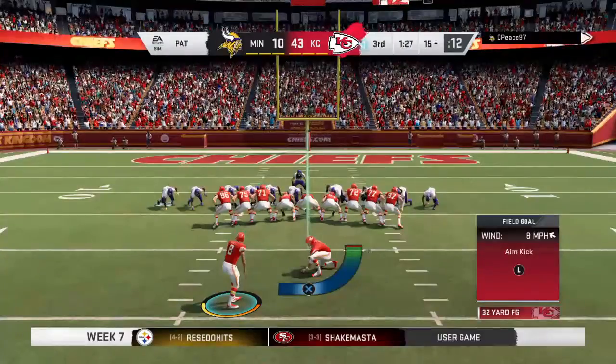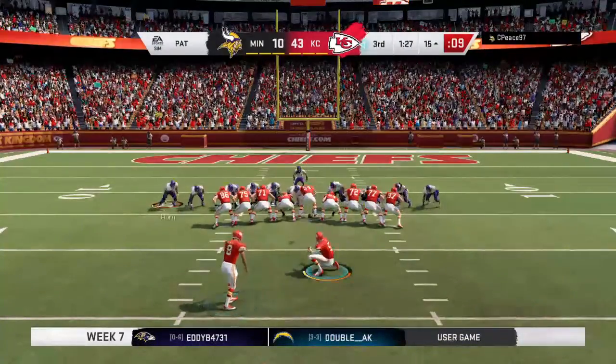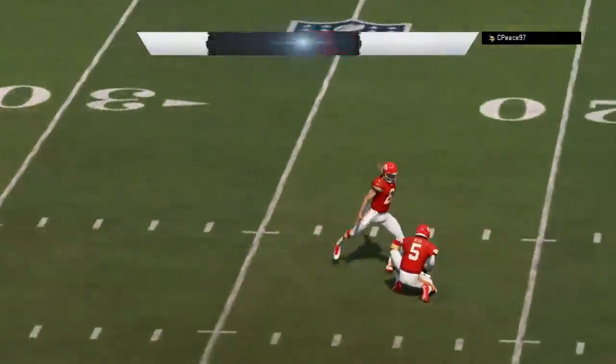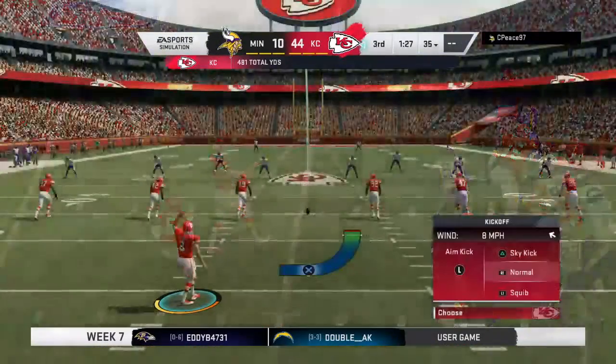You know, it starts out, coaches screaming, tackle him, get him. And after that last touchdown, I bet it's pure silence on that side of the ball. Extra point splits the uprights, and the lead will swell by one more. Chiefs 44, Vikings 10.